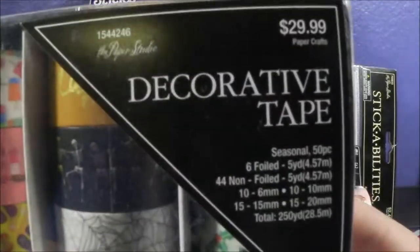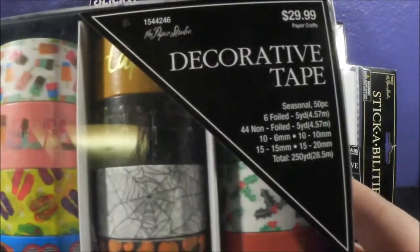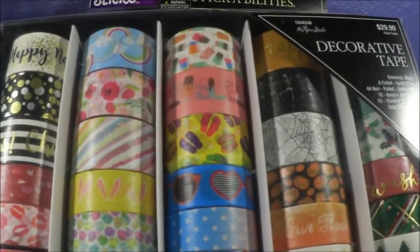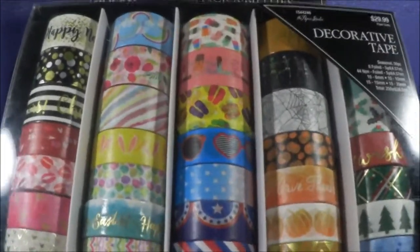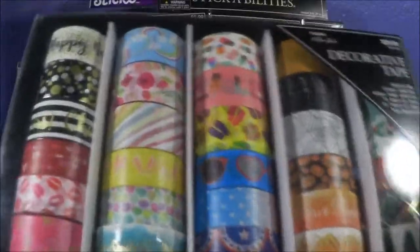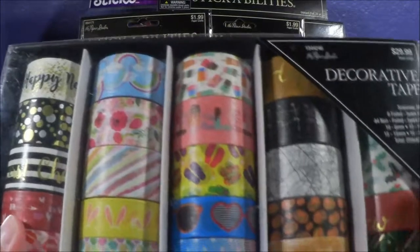This is originally $29.99. It's called Seasonal. There's 50, apparently, in here. I saw this online. I was like, no, I don't need that. Saw it in store, and I was like, yeah, I need that. There was only two left, so I got one. It's expensive, so I didn't need more than one.